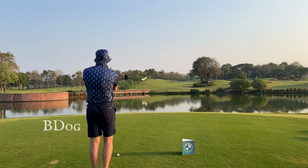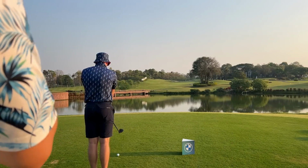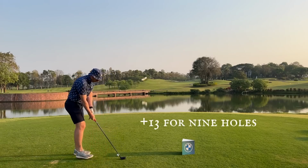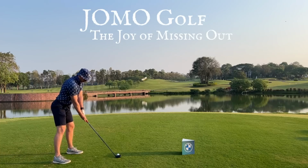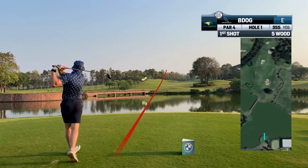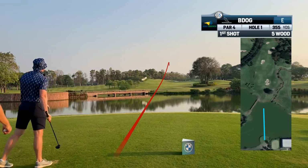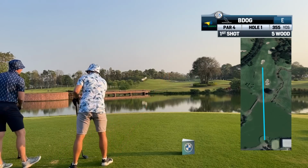Today, B-Dog shows us what 14 handicap golf actually looks like. In his previous video, he was 13 over par for 9 holes. Today, he tries to embrace JOMO golf, the joy of missing out. He'll show us how, if we just hit a few average shots in a row and take joy in missing out on hero shots, breaking 90 is child's play.